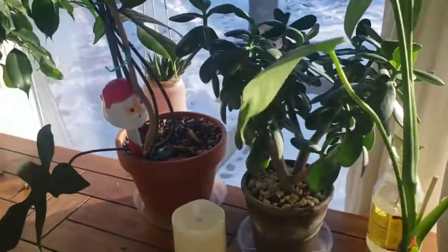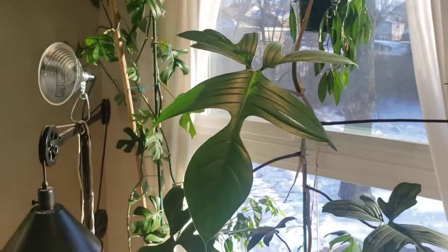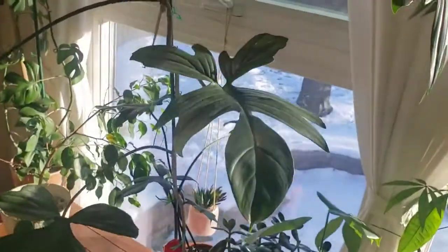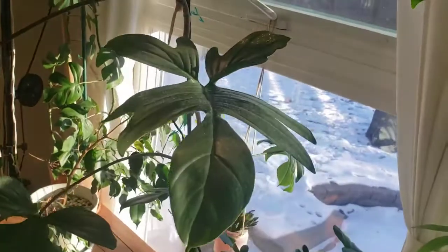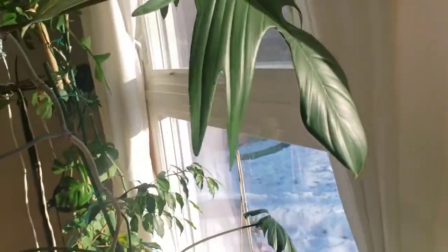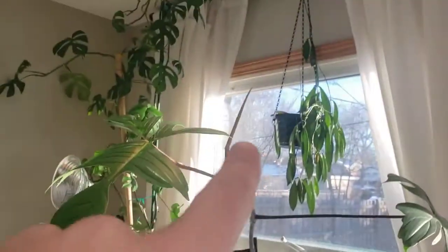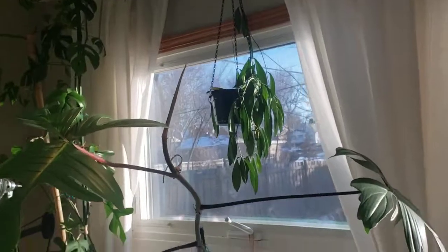Right here we got a jade plant. Very easy to care for. Very nice. That one could probably stand to be in a bigger pot too. This is my Florida Beauty. I'm sure somebody will probably correct me and tell me this is another type of Florida, but really big Florida. It looks like we got the beginning of a new leaf right there.